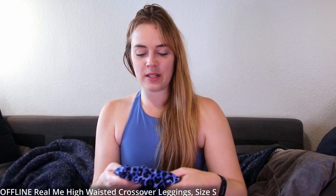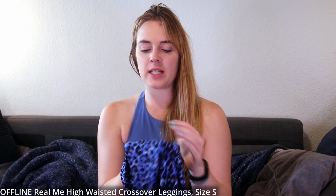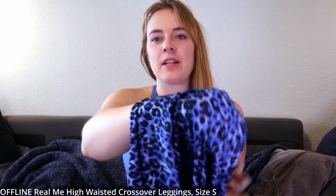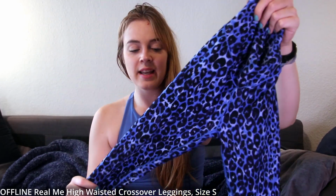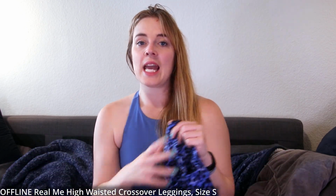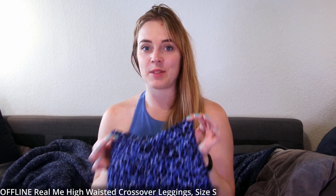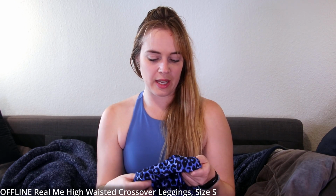The print is printed on light blue, so it's definitely not printed on white. It's the lightest color you can see in the print. So it will still sheer out a tiny bit, but I don't think it's going to be as obvious because you have the different types of blues throughout the whole legging. And like I said, there's also solid colors of this. They have a really pretty blue. And there's also leggings without the crosswaist. So if you're not a crosswaist fan, you do not necessarily have to get the crosswaist legging if you like the print, for example, or if you like the fabric.